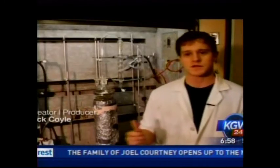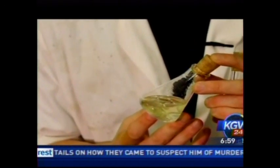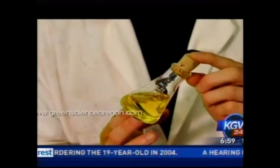It'll run through the top of the still, follow through a condenser, condense down, and what will come out is an oil-water mix. And what I have then is something that I can remove the water from and have potentially a wood preservative.